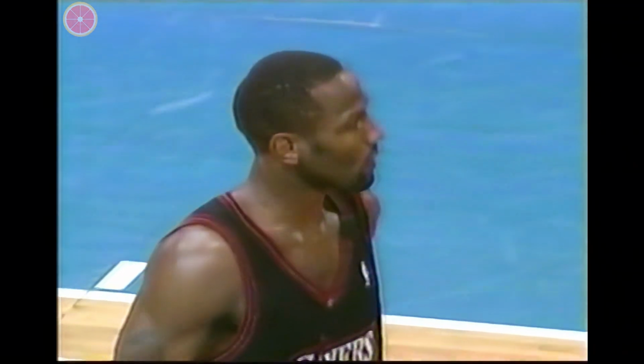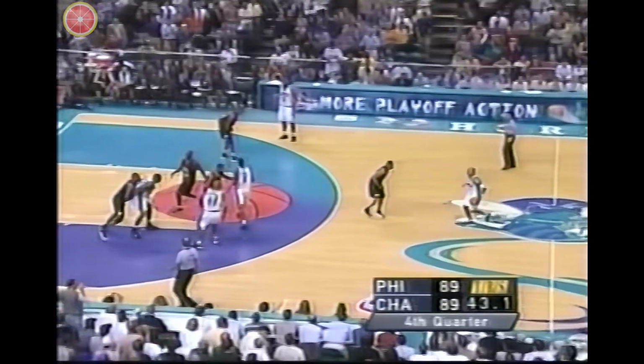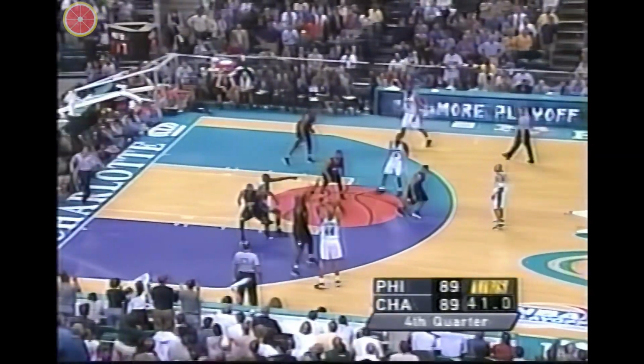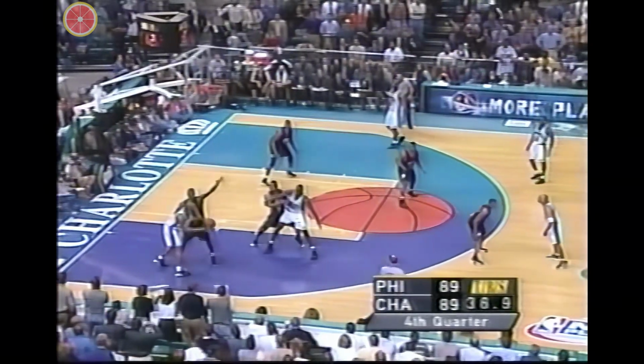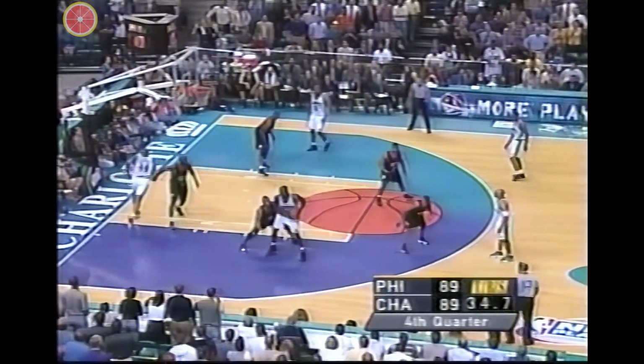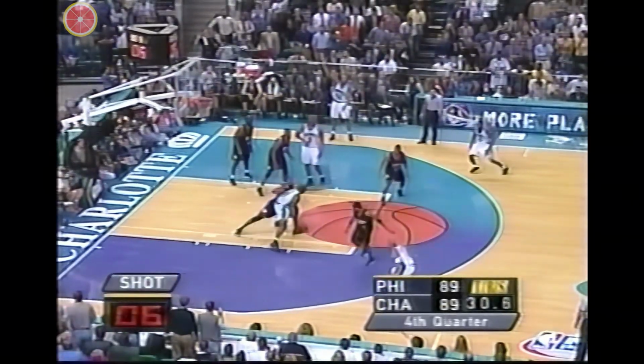So George Lynch comes into the game for defensive purposes. Larry Brown wants his team to pick up full court. Get up in here now. And now the Hornets, who are down by 5 with 3:13 to go, can take the lead. Looking to even the best of 5 at 1-1. The hottest team in the NBA down the stretch, fighting for their lives with 7 on the shot clock.